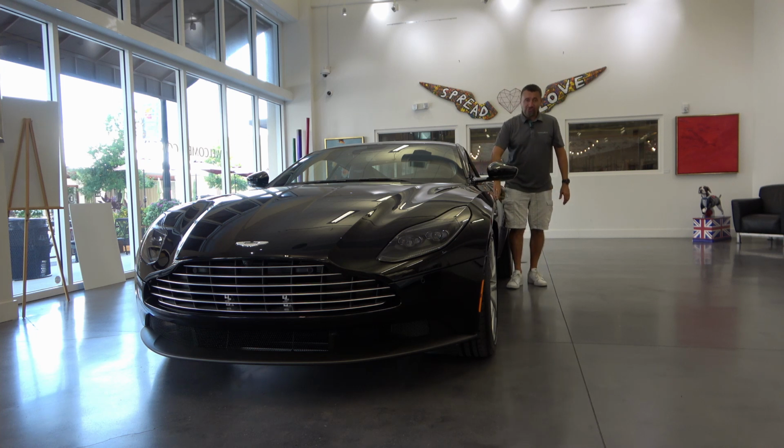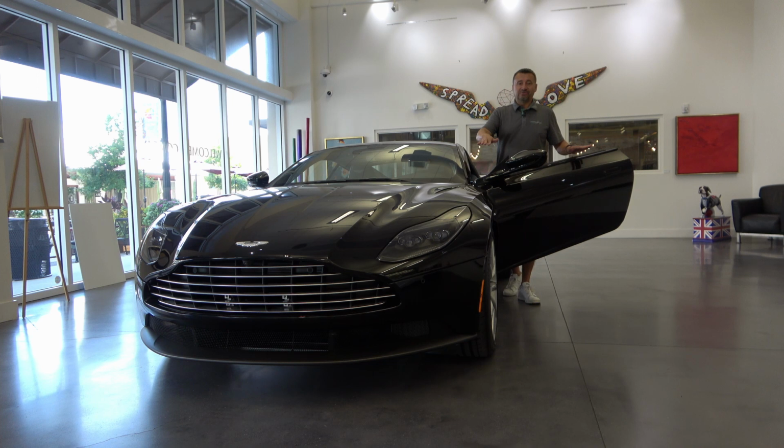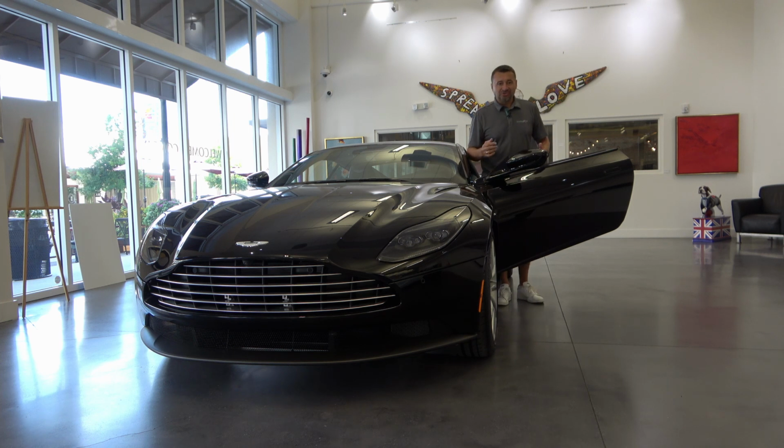Check out how the doors open. Remember when I mentioned that there is a low ground clearance right at the bottom of here? Well, look at the doors. They go up like this. They're swan style doors. So one of the reasons they did that is so you don't hit a curb if you park close to one, so you're not going to have that issue.